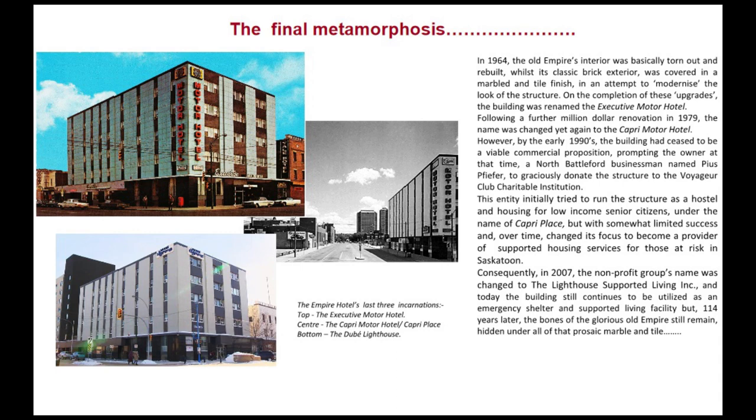Consequently, in 2007, the nonprofit group's name was changed to the Lighthouse Supported Living, Inc., and today the building still continues to be utilized as an emergency shelter and supported living facility. But 114 years later, the bones of the glorious old Empire still remain, hidden under all of that prosaic marble and tile.